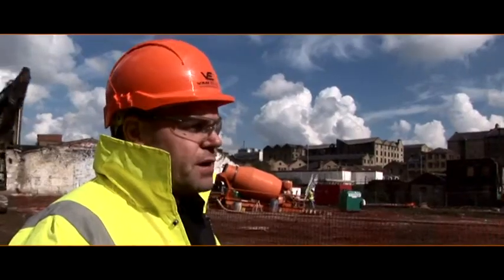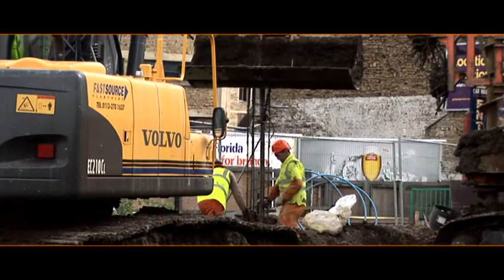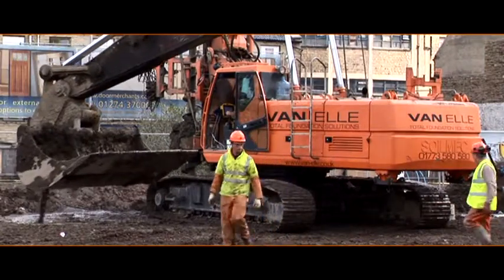This is a site in Bradford, a big CFA site. We've got about 1,100 piles on the job. This is a residential and retail unit. There's 3 blocks to the development. We're currently on Block C, having piled Blocks A and B.